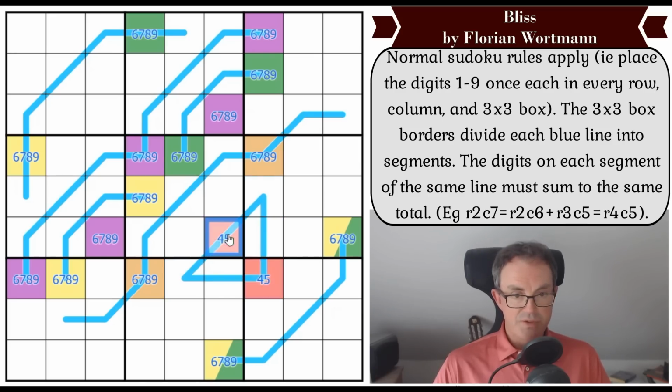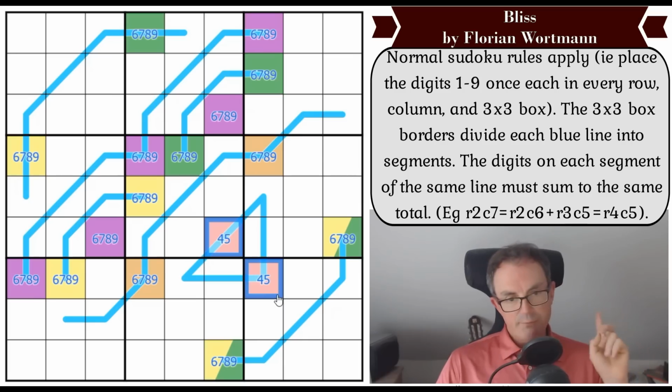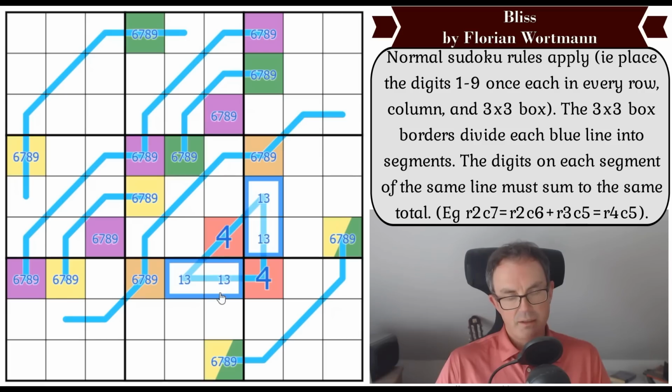Now we might be able to do the same with 4. If we had 4, let's just put that in and have a think. So if that's 4, this is a 1-3 pair.